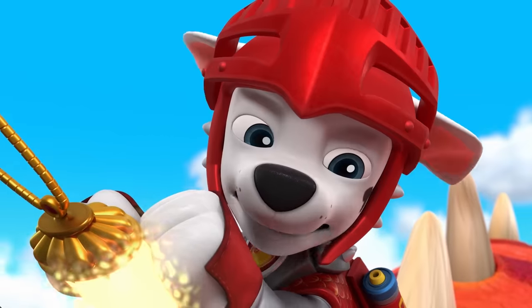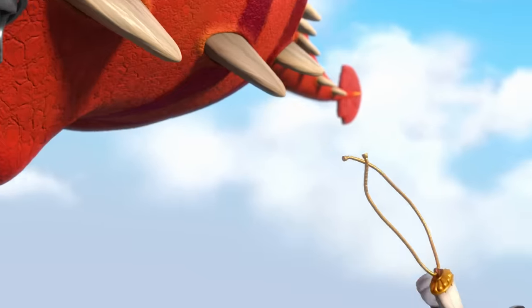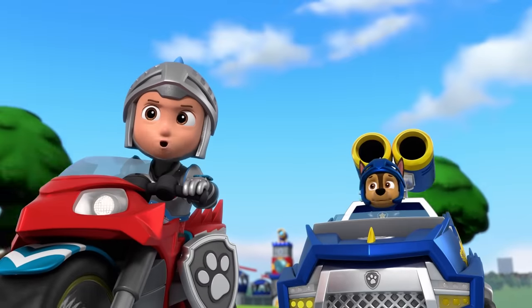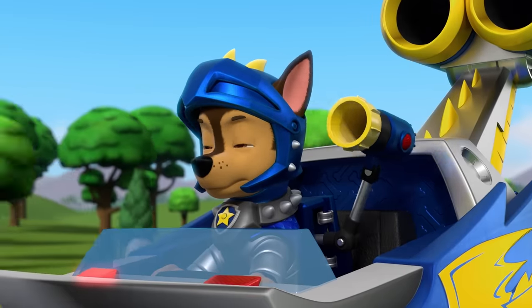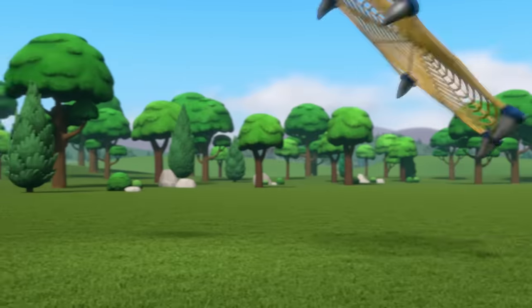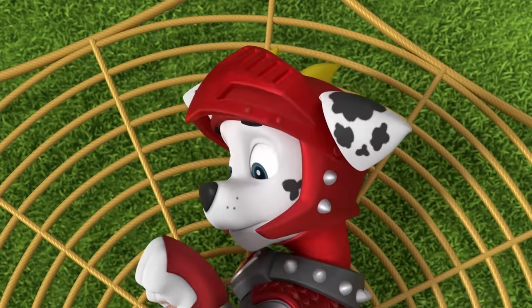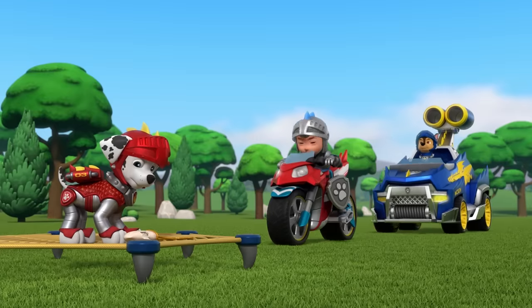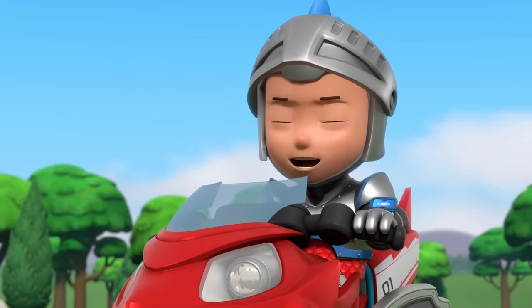Sparks, fly upside down! No! Chase, now! Ruff, dragon net! Whoa! Good, but the enchanted dragon's tooth is broken. Marshall, that's good. Now Claw can't use it to control the dragon.